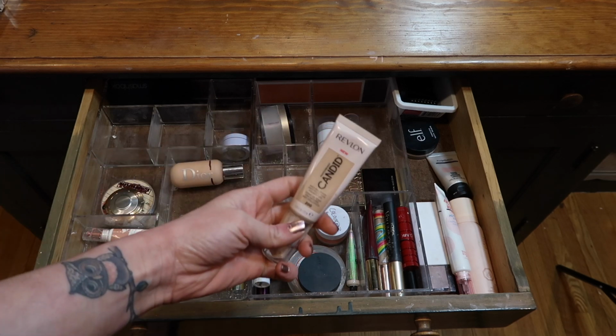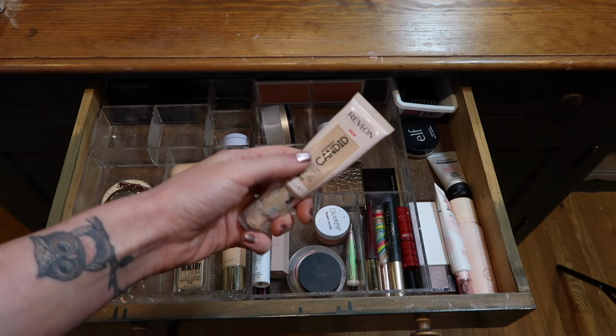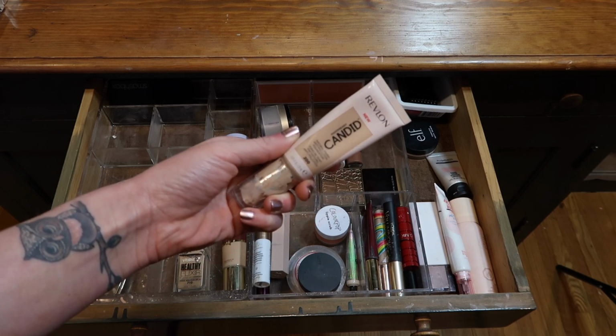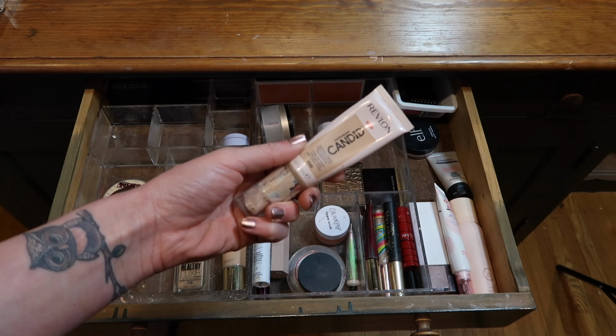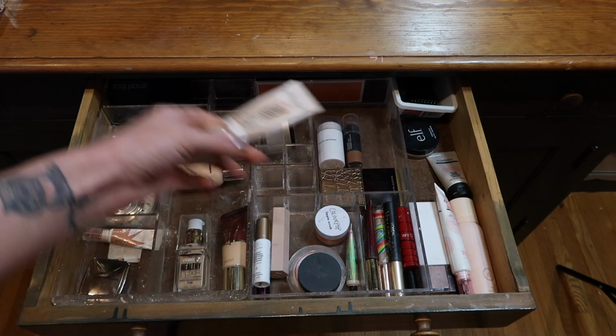I think I will also grab my Revlon Candid Foundation. I'm working on this in my Partners in Cream Project Pan, and this doesn't have too much left. It's super messy, but other than that, I'm not going to grab too many other foundations because I do have some new ones that I recently purchased that I want to focus on as well.